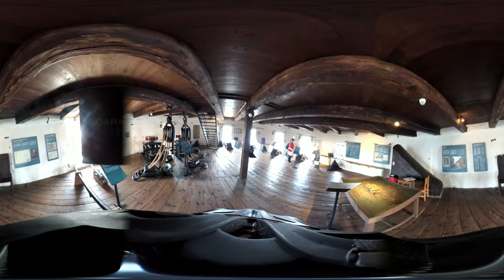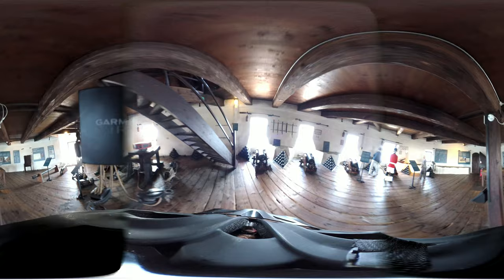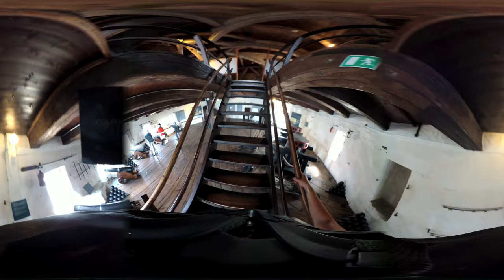We'll just go up to the top floors of the tower and end the tour at the top of the tower. And this was actually the quartermaster's depot up here. And this was where the soldiers were issued with their uniforms and their firearms.